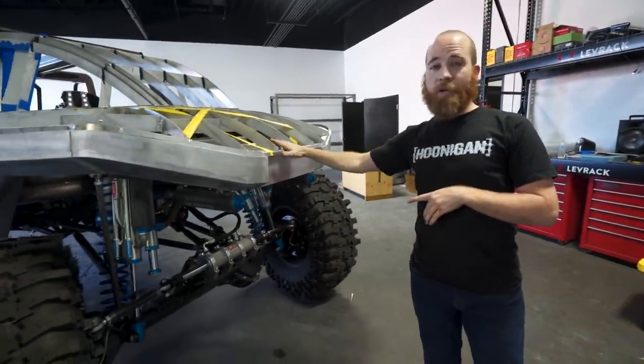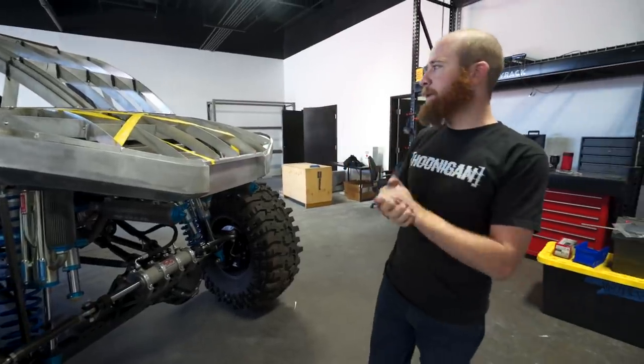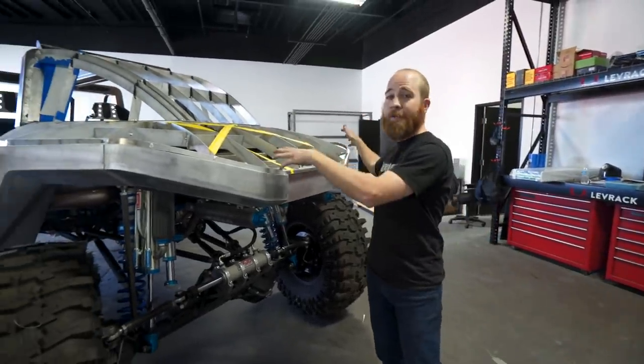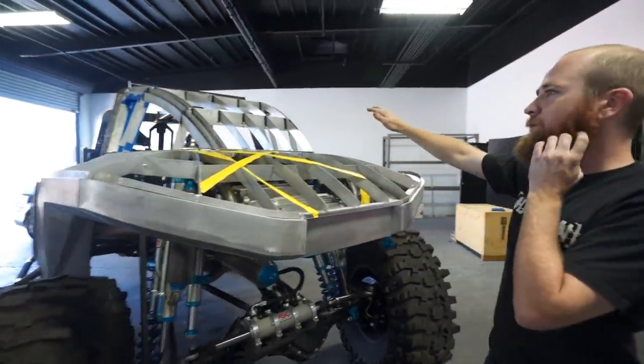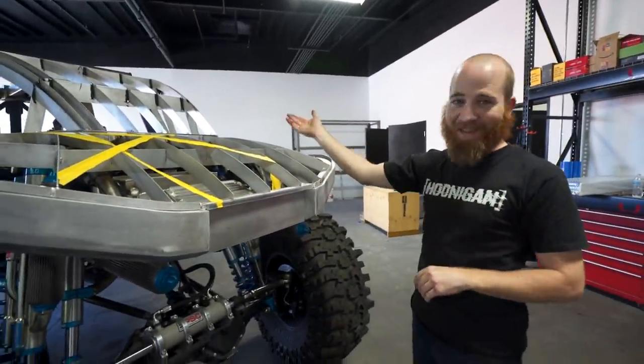So, we pretty much got all the tools we need to make stuff happen. We got our fab room right next door. Currently, just finished up the hood for this. This is a mold thing. Suppy's going to tape over it. He's going to lay the fiberglass on top. We'll have a hood. Got the windshield set up, ready to go. Suppy has to finish that as well.